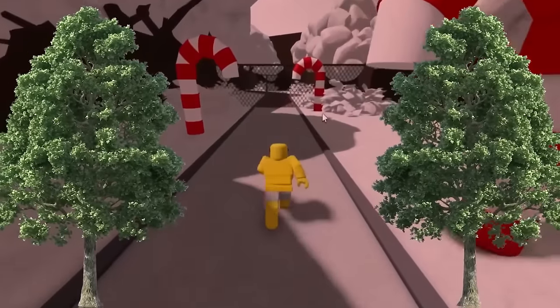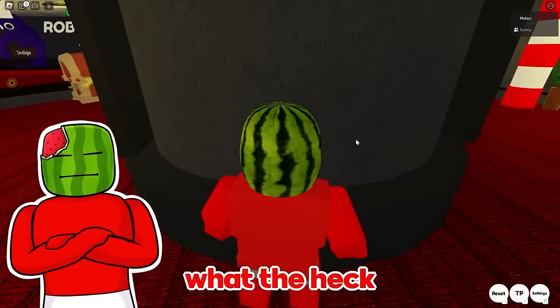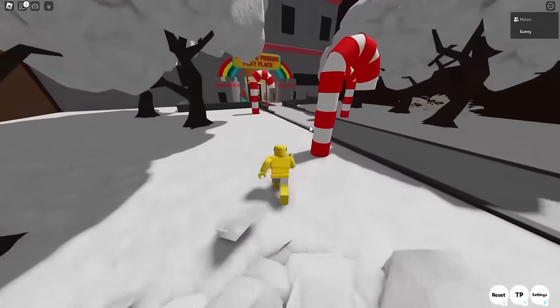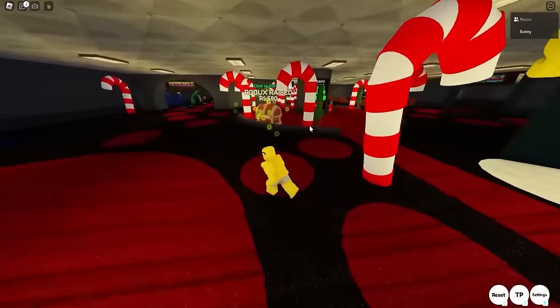What if I hid in one of these trees and you can never find me because I'm in a tree and the tree is the bee's knees and the tree is a tree? I don't know what the heck you just said. Me neither. I just said tree a bunch. I like trees. So team trees. You know what I'm saying? We got to replant the earth, save the world. Sonny, I'm just going to deafen so I can't hear you anymore. Perfect. That's what I wanted all along.